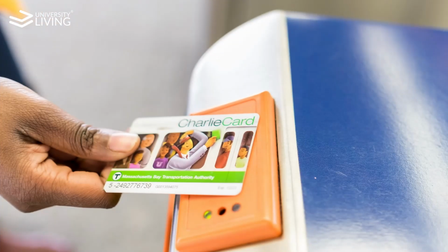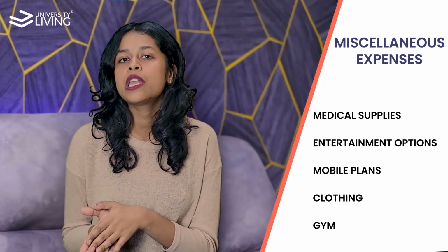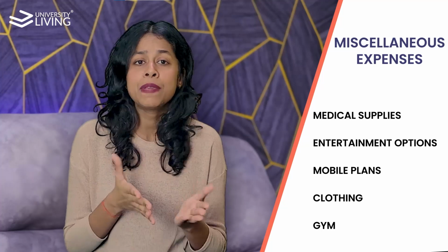If you don't have one, you can get it from an MBTA customer service agent at certain T stations or even online. Let's talk about the final part, those extra expenses that you might come across while studying in Boston. For things like medical supplies, entertainment options, mobile plans, clothing, or maybe for a gym, you can expect to spend around $200 to $400 per month.